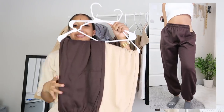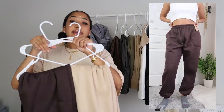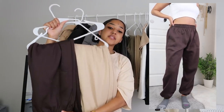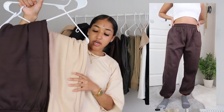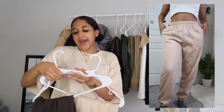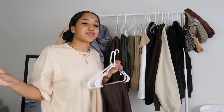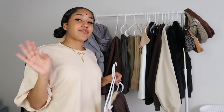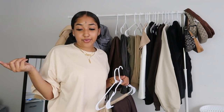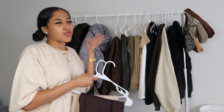But I got both of these in a size large, so I got this very dark brown. These look like Gildan, but these are both Hanes sweatpants, and they're basically the same kind of fit. You'll see right here, but I just love the way they fit. I got them in a size large, I'm pretty sure, but they could have been a little baggier. I cannot wait to style all these neutral tones and just browns and just be cozy and comfy. That's the vibe I'm going for. I don't know about y'all, but it's comfort over everything nowadays, especially because of school and work and everything.